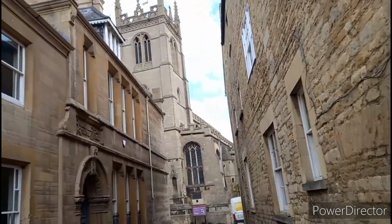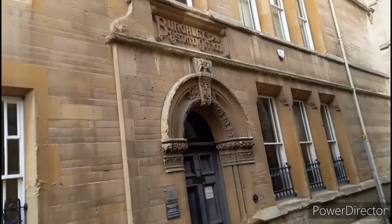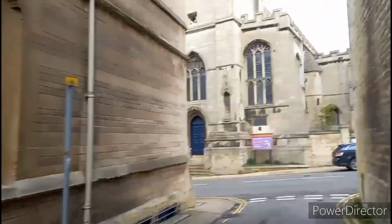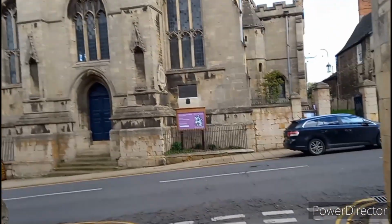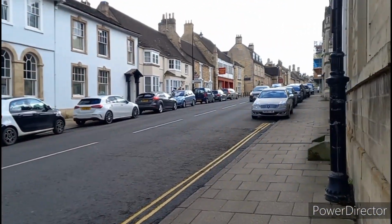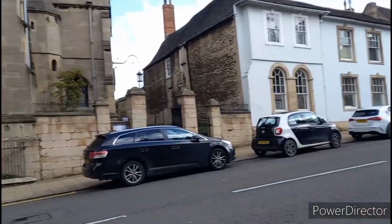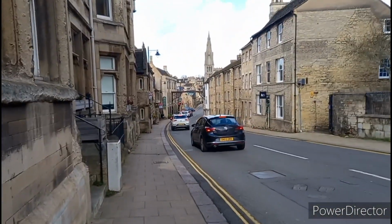But that one's quite impressive. Look at this building. Look at that. I know this is not a very historical account of Stamford, and I'm pretty useless in that respect. But I think it gives you a feel of just how absolutely stunning this place is. It's just gorgeous. Around every corner there's some interesting alleyway or building or something.